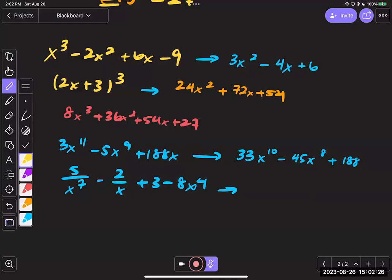Sorry, one second. When the power is a fraction, would you rather I make it a negative exponent? Do whatever you need to get the question right. Okay, sorry. No worries.